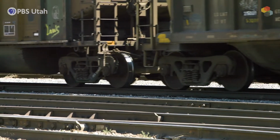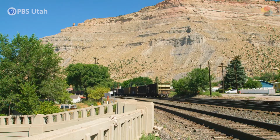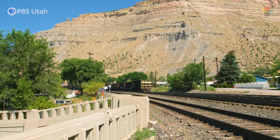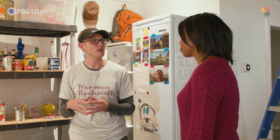Unfortunately, the coal mining railroad history, the railroad still functions, but the coal mines are basically gone. The future for coal doesn't look bright by all accounts here. So the history of the town's amazing. As a future, it doesn't look like that. That future has been slowly dying for a long time.